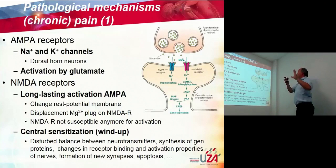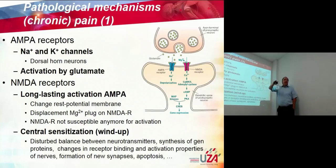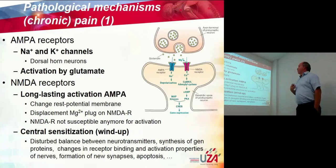I will not tell you a lot about the pathophysiology of pain or chronic pain, but just two, three slides to show you the main targets where we focus on. This is the dorsal horn with the transmission coming from the A delta and C fibers from the periphery to the second order neurons. And you see that there are basically two major receptor systems involved in the transmission. That's the AMPA receptor and the NMDA receptor, with sodium channels and calcium channels. And if you see that, you immediately understand why we use a lot of anticonvulsant drugs, because they act on the sodium channel system and on the calcium channel system.